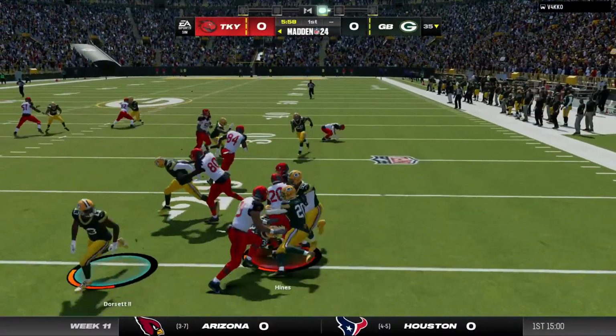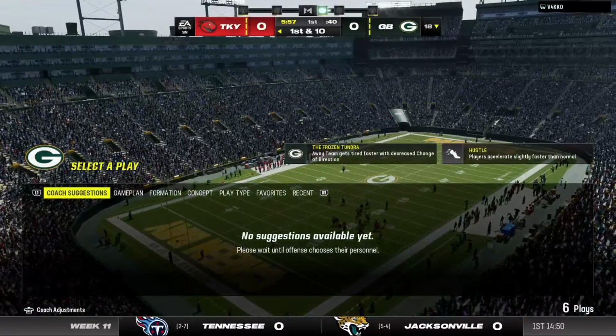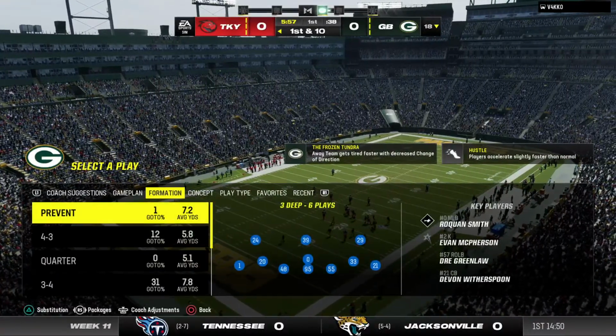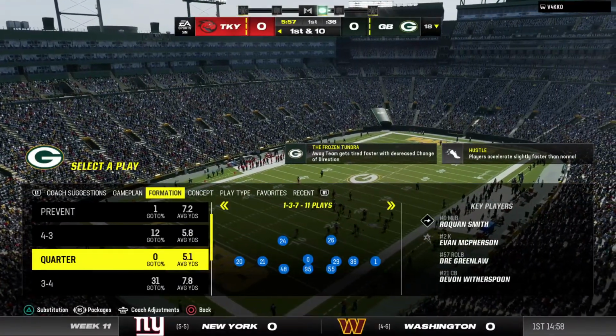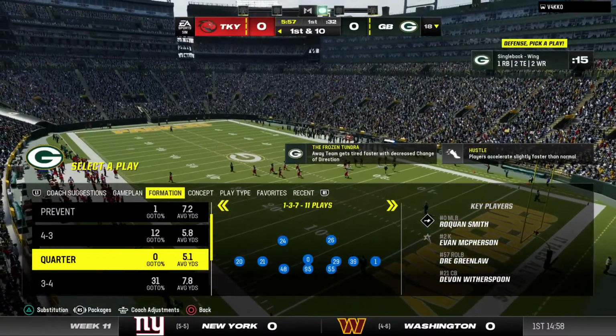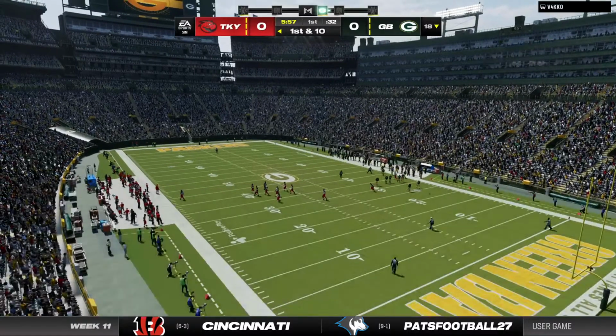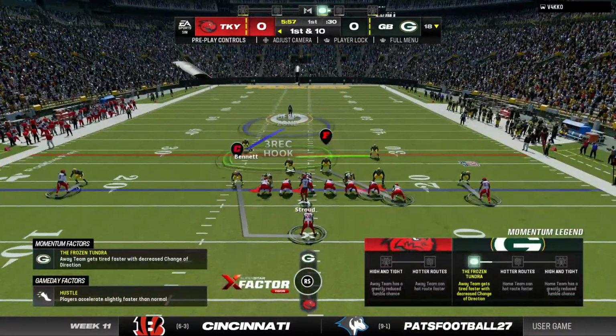Taken at the goal line. And no alley to be found. The coverage was solid, and he's dropped at the 18. Here we go, here we go. Three.